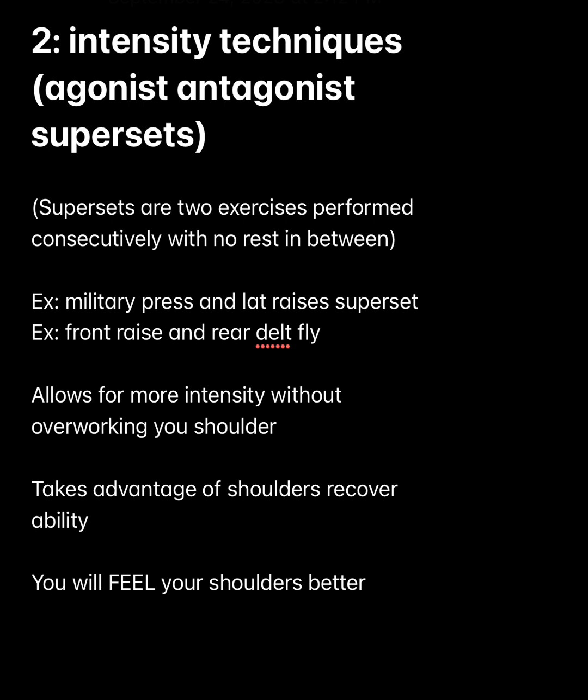For tip number 2, it would be to try supersets and intensity techniques in general, right? Now, the way I superset my shoulders and all my muscles in general is that I'll do antagonist supersets. I'll superset a chest with a back exercise. So for shoulders, I'll superset my front raises with my rear delt flies, or my military press with my lateral raise.